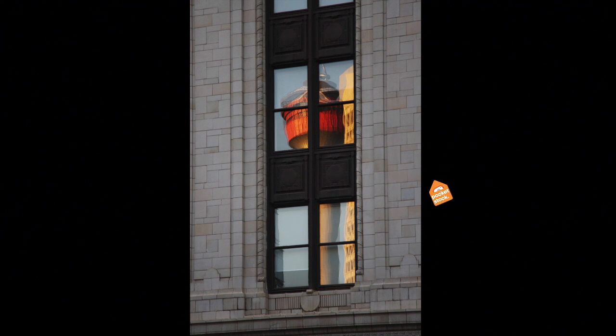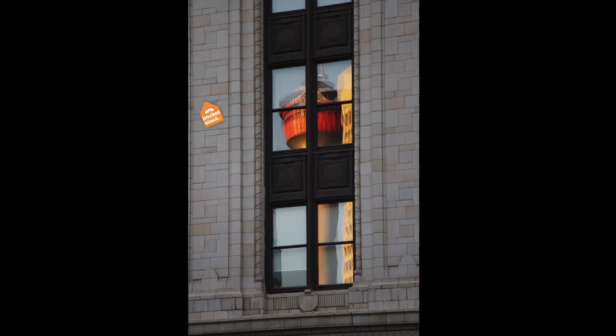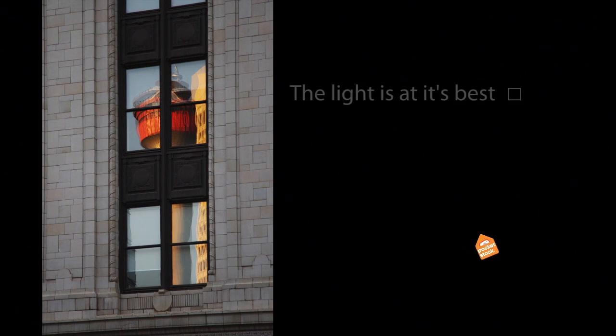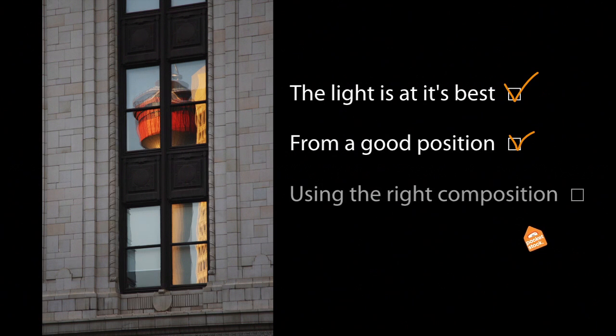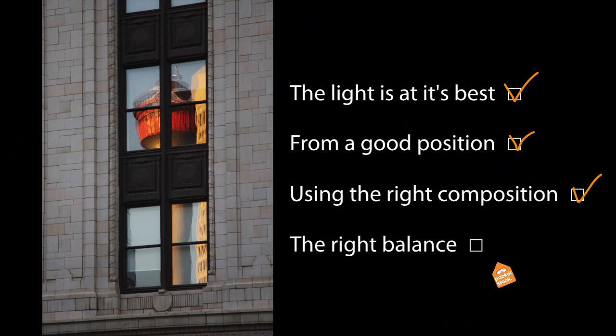To summarize, what you need to get right for you to get a great selling shot of a monument is a building that people will recognize, shot when the light is at its best, from a good position, using the right composition, which helps create the right balance.